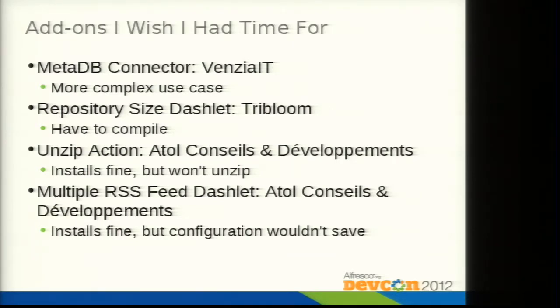They also did one called the multiple RSS feed. Again, super easy to install. Looked like an active team of developers and an interesting project. Lots of French, unfortunately for me, but good for everybody else. But there was a bug in the configuration, so I couldn't quite get it to work. Anyway, summary is instead of building your own, start with their source. It looked like it'd be worth pursuing. So if I had more time.